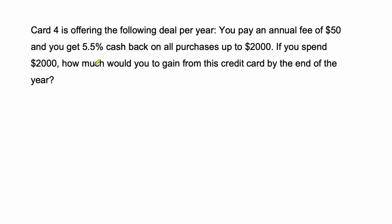So this is a credit card, and we're told that you pay an annual fee of $50. That just means that in order to join the credit card, you have to pay them $50. And this credit card gives you 5.5% cash back on all of your purchases up to $2,000, and we happen to spend exactly $2,000. Maybe because we know if we spend more than that on that credit card, there is no cash back and it's not worth it. So we're trying to use the deal that they give us.